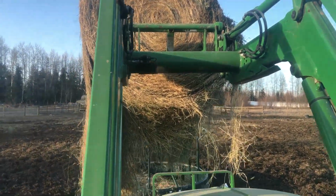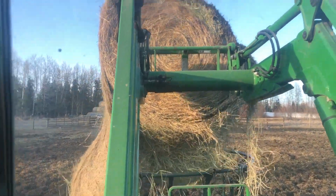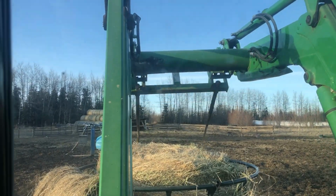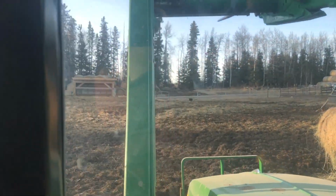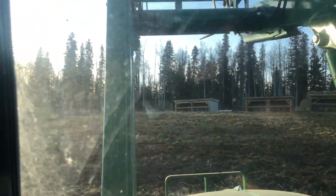A lot of poo around this feeder here. Yeah, I think some of it's mud. See that perfect placement? That was no bale crashing, no feeder crashing, no nothing. That's why you use forks, not a grapple. Sun setting.